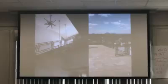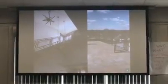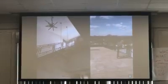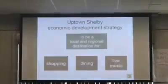And lastly, they added a rooftop terrace. So the angle's a little confusing. This is looking up the stairwell, and then the view on the right is the view out towards the mountains from the rooftop. And that's also, same thing, semi-private, part of their residence, but it is available for rent as part of the event venue.